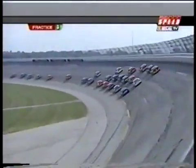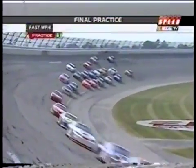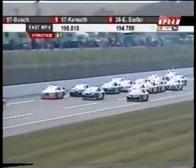Now this is beginning to look more like a race at Talladega. Yes, sir. Got about 15, 20 cars, 3 wide, single file. There's only one thing missing from that pack. What's that? The 8 car. Oh, he'll be there in a minute. Okay, because he just got released off of pit road. Whoa.